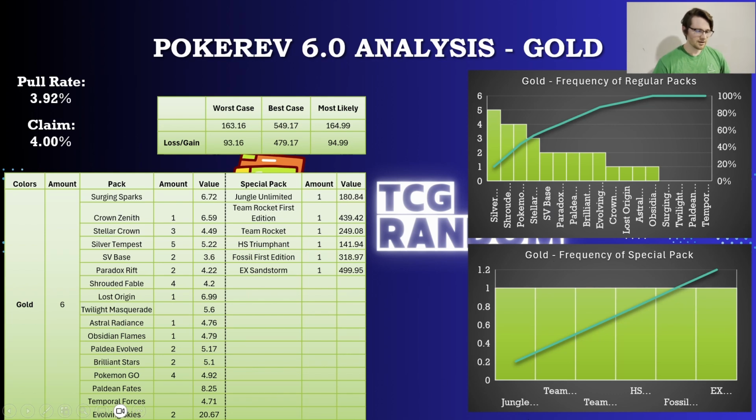For your special pack, these are the big ones. We've got Jungle Unlimited, Team Rocket First Edition, Team Rocket, HS Triumphant, which is one I'd never heard of. We got Fossil First Edition and EX Sandstorm. These are some pretty valuable packs. So worst case, you're going to make $93.16. That's pretty awesome. Best case, you're going to make $479, which is also awesome. That's pulling the EX Sandstorm.